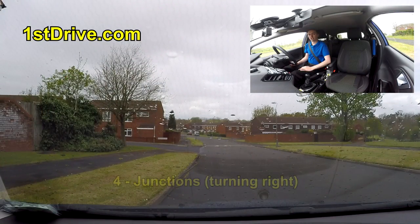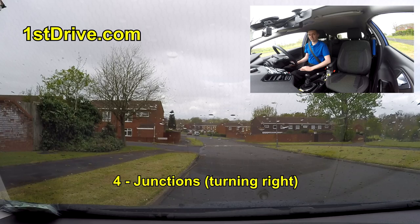Coming in at number 4 are junctions turning right. So let me get driving down the road now and I'll show you what this is all about.